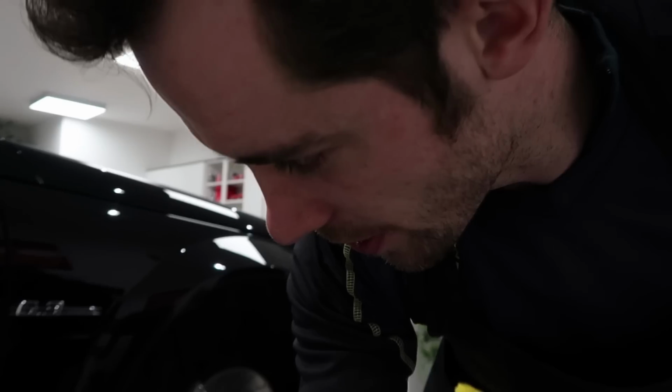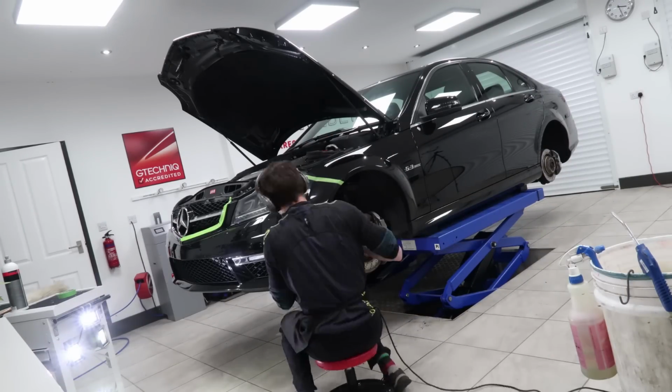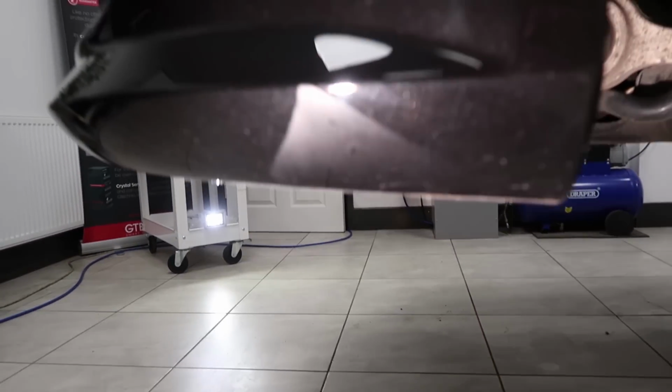Just for my own benefit really, I like to get started on the bumpers. Typically they are the most intricate areas to navigate, so while I'm still fresh, rather than start them on day 3, day 4, get them done out of the way. Front, rear bumper, down the side skirts, and I might pick it up then on the roof and we'll work around the sides of the car. A little bit of cheeky overspray, nearly missed you.